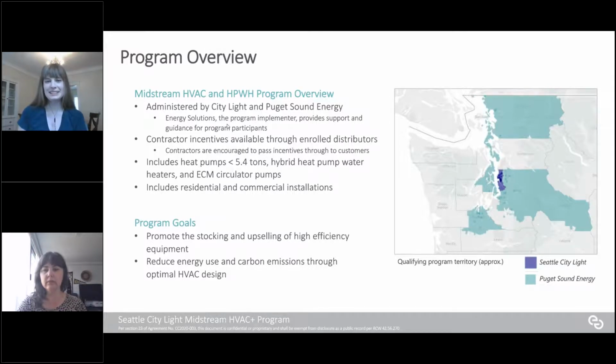So after receiving an incentive from an enrolled distributor, for a qualifying heat pump water heater, ECM circulator pump, or heat pump under 5.4 tons, you can use that incentive as you see fit to support future high efficiency sales and really just make energy efficient equipment available to Seattle City Light customers.